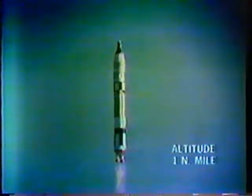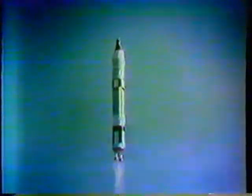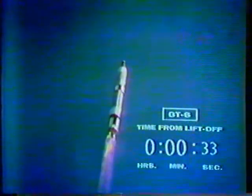Trajectory looks very good. Goal program complete, Schirra says. Guidance says we've got proper roll and pitch. That is, it's turned over a little bit on its side. Flight dynamics and surgeon are both happy. Means the medical report's good. Both astronauts in good shape. Oh, Gemini 6 looks good.